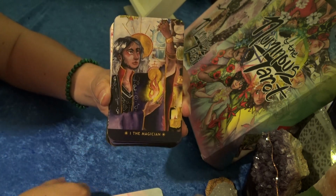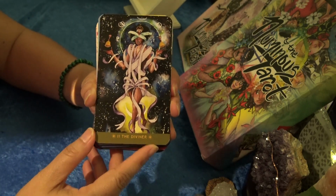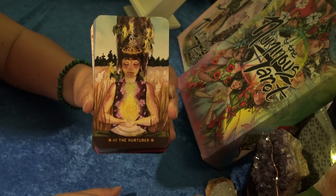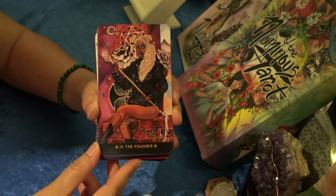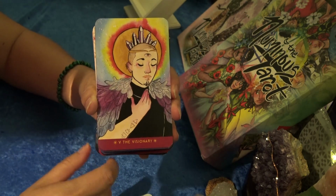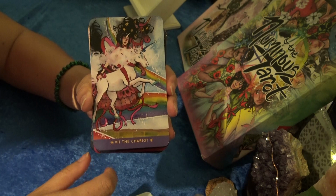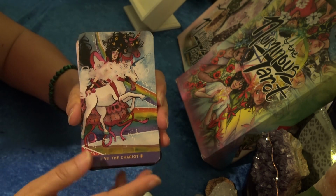the Magician, the Priestess has been changed now to the Diviner. The Empress is now the Nurturer in this deck. The Empress is the Founder, and it's a female. Traditionally, the Emperor is shown as a male. The Visionary is traditionally the Hierophant. The Lovers, the Chariot, and as you can see, this is a borderless deck and very colorful, vibrant, bold colors.